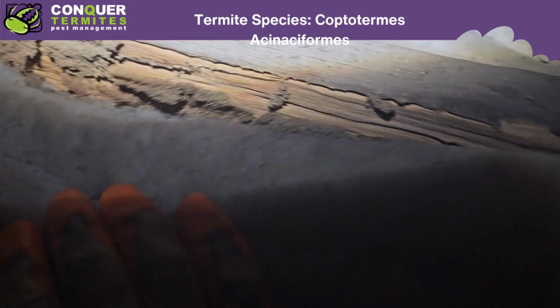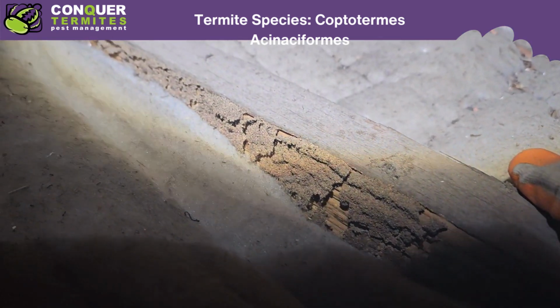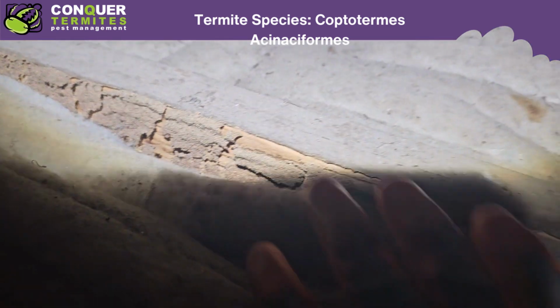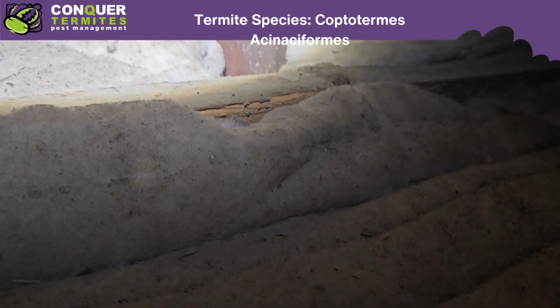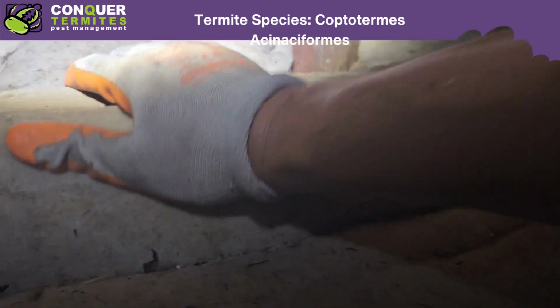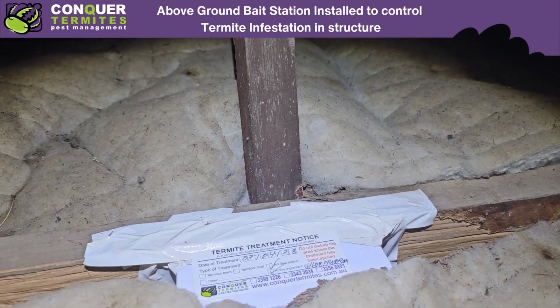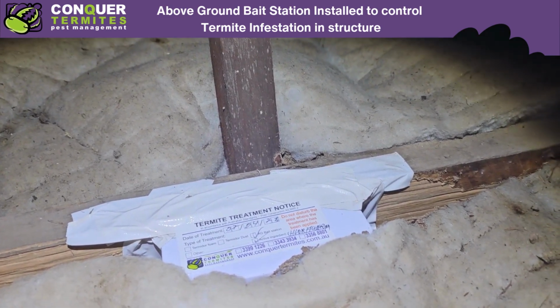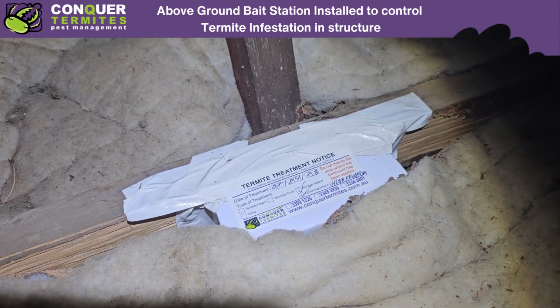This species is Coptotermes lacti, and we better not disturb them too much, so we can apply a controlling agent or initial treatment to their workings. So depending on the species, we can recommend baiting or chemical. In this case, we have applied an above ground bait station.